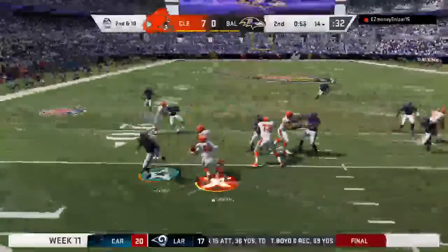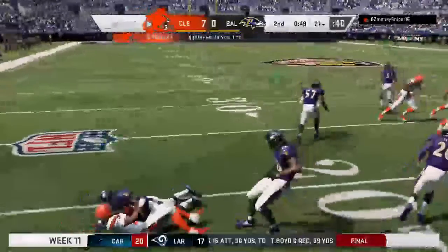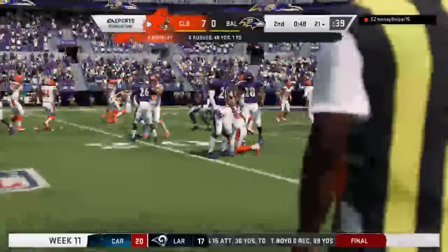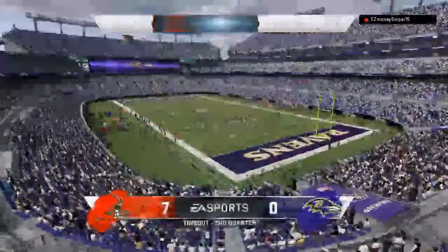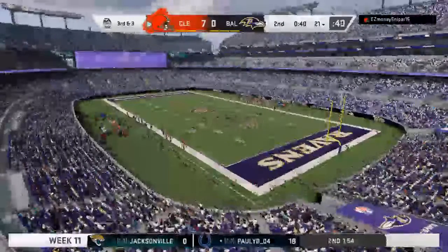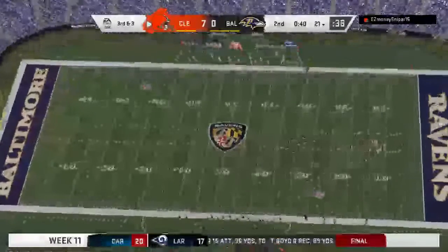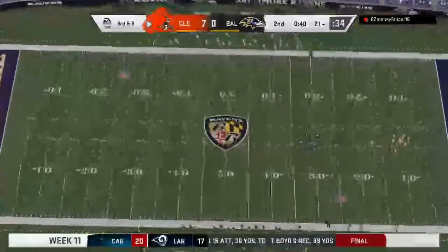On 2nd down, here's Barkley. 2nd down, a little more productive than first. 7 yards on the gain. It gets him to 3rd and 3 now. Now the Browns will use the first of their 3 timeouts, as they'll stop it with 40 seconds remaining in this first half.